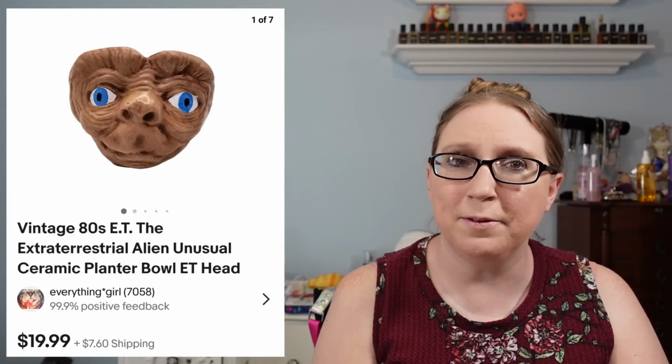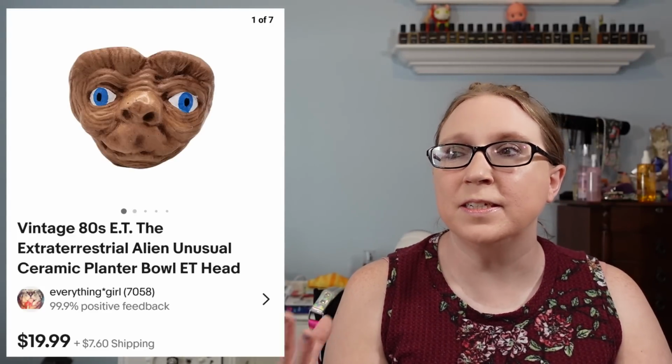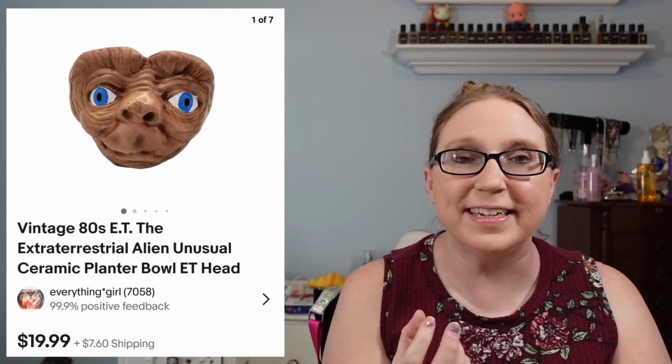This item also came from a yard sale. This was a vintage ceramic ET shaped head planter.